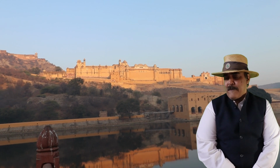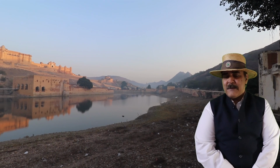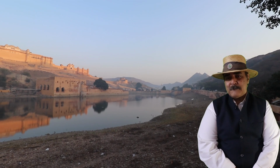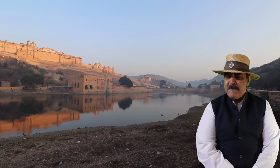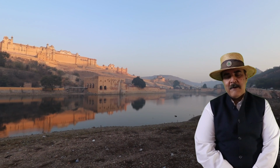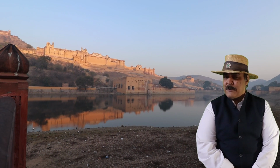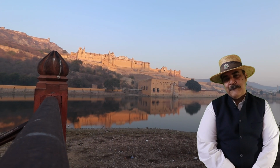This virtual tour of Amer Fort has been divided into two parts because it was difficult to compress its rich history into one. You just saw part one, where we captured significant history and its architectural splendor. Stay tuned, ladies and gentlemen, for part two, where we will visit the remainder of Amer Fort.